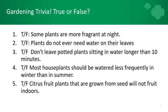Plants do not ever need water on their leaves. True or false? Someone says false. Someone else says true. Someone has answered all of them already, says they're all true. The second one is true. Plants do not ever need water on their leaves. They need water at their roots. So a little bit of a trick question. Plants do need water, but you don't water them on their leaves. You water them at their roots because that's where they soak up the water.